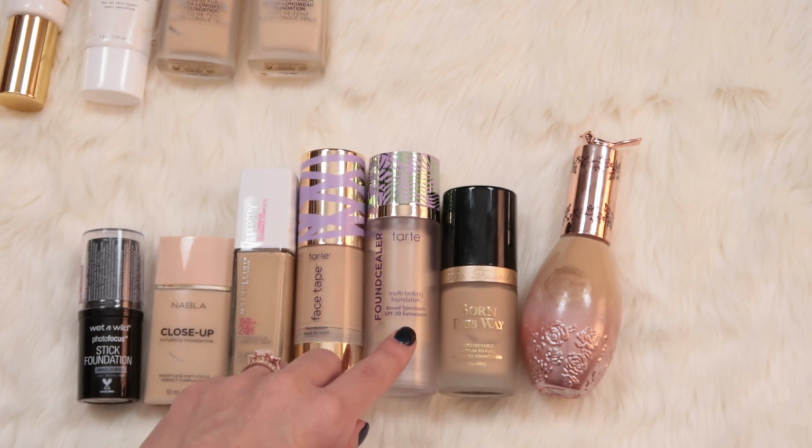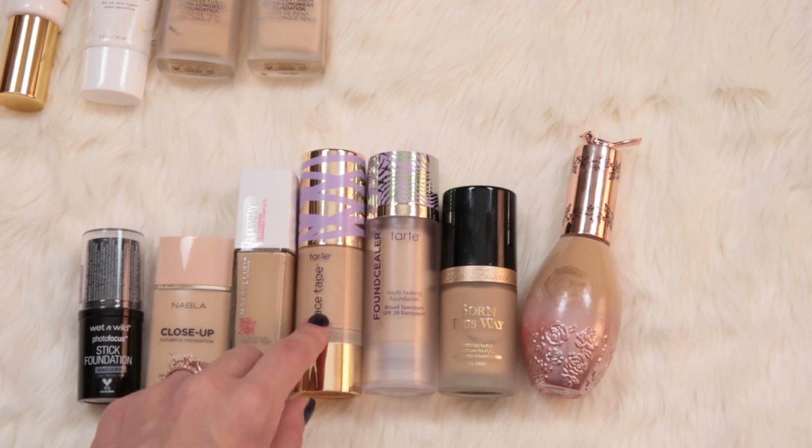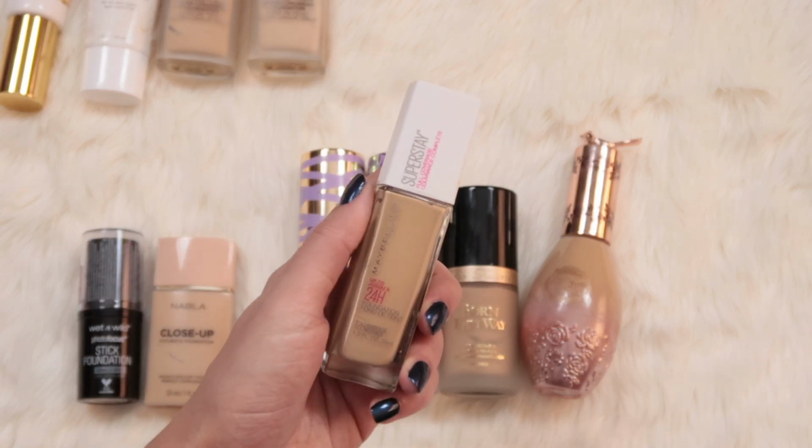Tape is. It has more of a satin finish, and since my skin's been more dehydrated all winter, I've been enjoying this a little bit more, but I'm sure I'll return right back to Face Tape as soon as it gets a little bit warmer. This right here, the Maybelline Superstay, I feel a little bit torn about.